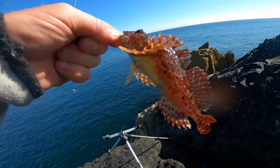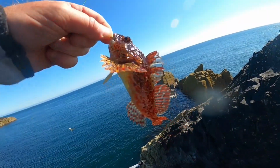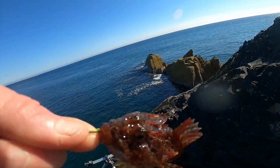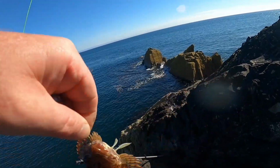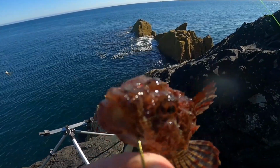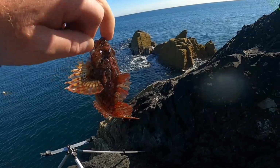Not quite what I expected for my first fish, but it's a fish, and it's a bonny one as well, isn't it? How about that? And lovely markings on it.